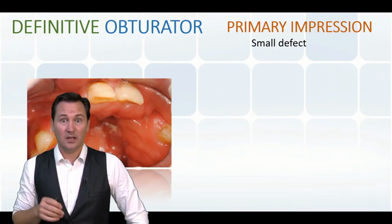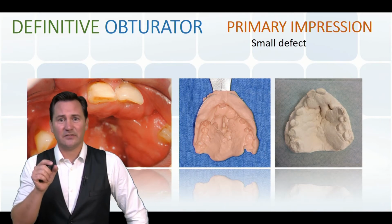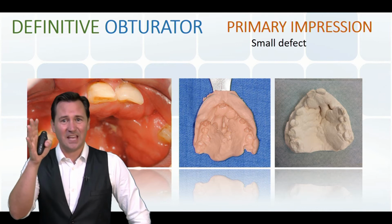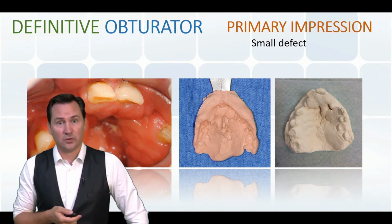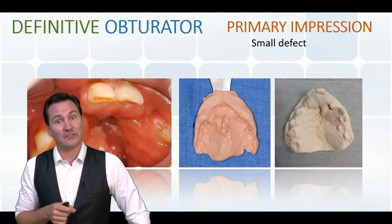Of course, the size of the defect will influence your primary impression. With tiny defects, viscosity has to be very carefully chosen, as low viscosity goes deeply into the defects and might stay inside after tray removal. Here an alginate was used, but with very high viscosity, and anyway the defect was carefully examined after the impression.